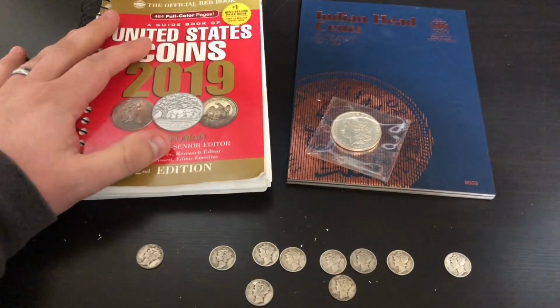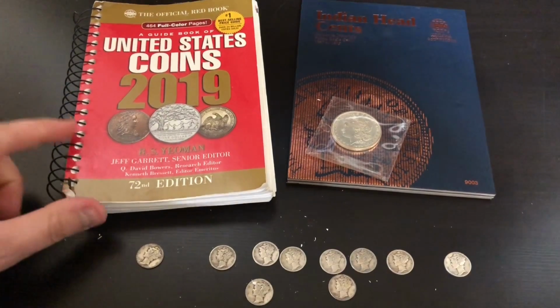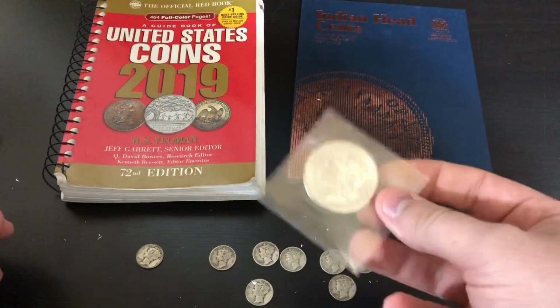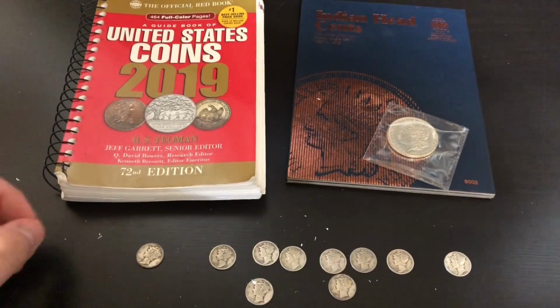I buy one every year for sure, just because I do collect coins and it helps with figuring out prices and all that, but also it's fun to go through all your silver that you bought and see if any of them are actually rare or collectible coins, so you can figure out if they have any numismatic value.